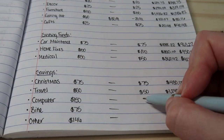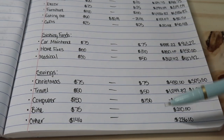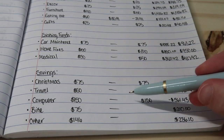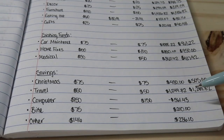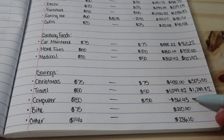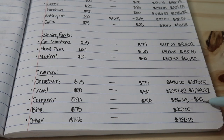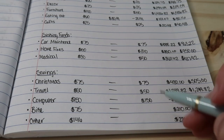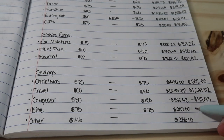For a computer, I had budgeted $150, which if you see my other budget videos, you know I already bought the computer, but I hadn't saved up enough, so I'm still taking money out each month to go towards that. That's just what makes most sense for me. We now can knock down the number that I have here now to negative $411.43.